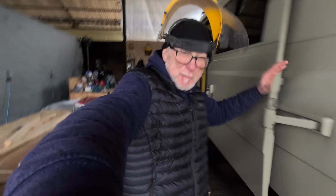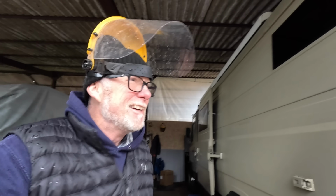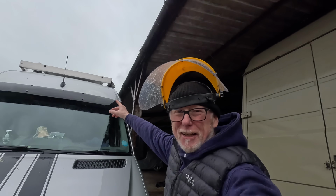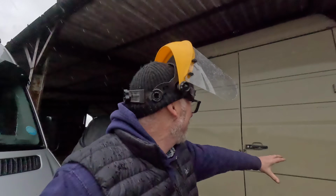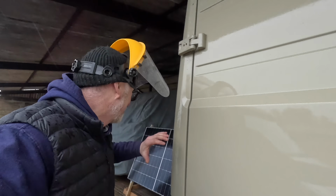Now I know I was supposed to be working on the garage area, but due to a relentless downpour that just whipped up from nowhere, literally the weather changed just like that. The flick of a switch. I had to really rush to get my solar panels down off the roof of the van. Obviously I had to shut the doors. The weather has completely ruined everything.